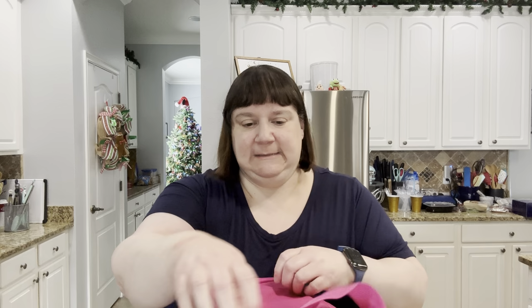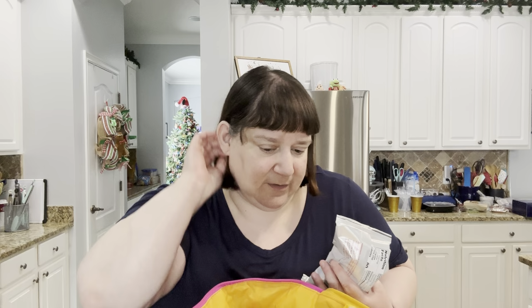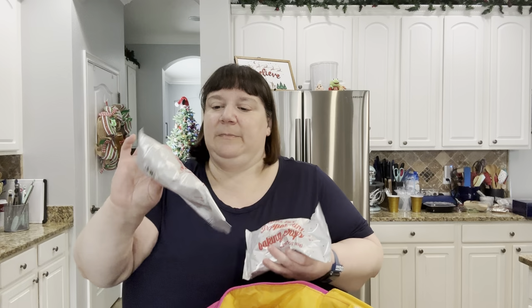Okay, this is our last bag for today. This has a lot of perishables and frozen and things like that. Okay, so let's start with, I got two of these. There's another one in here somewhere. Let's see if I can find it. Here we go. I like to keep them together. The peppermint flavored bacon chips.